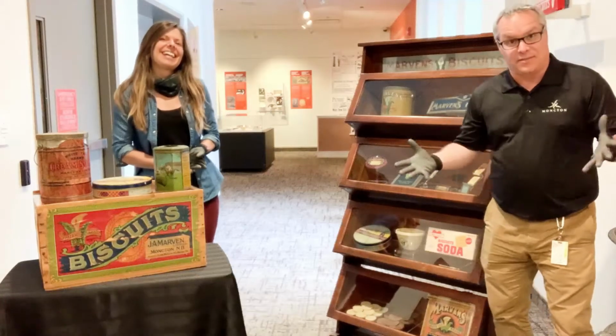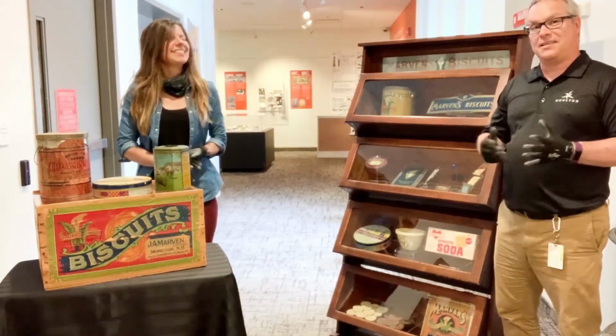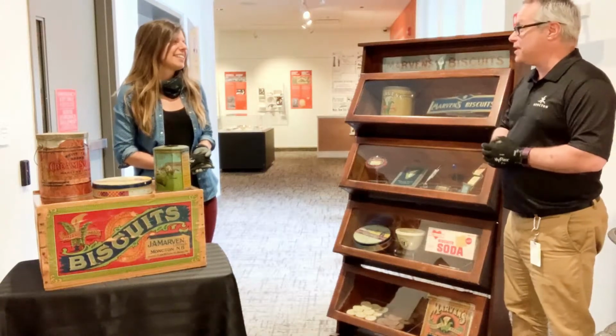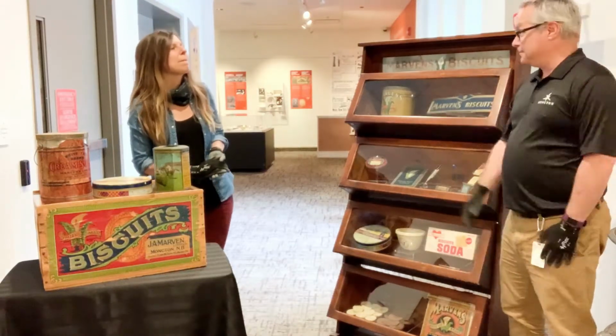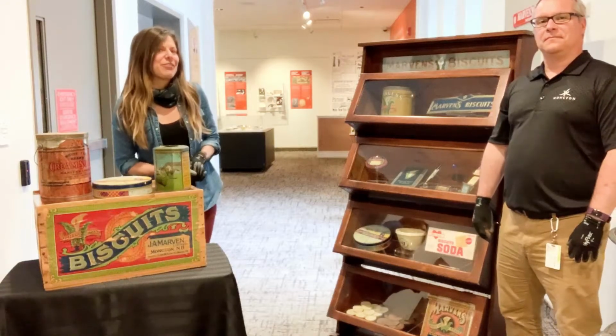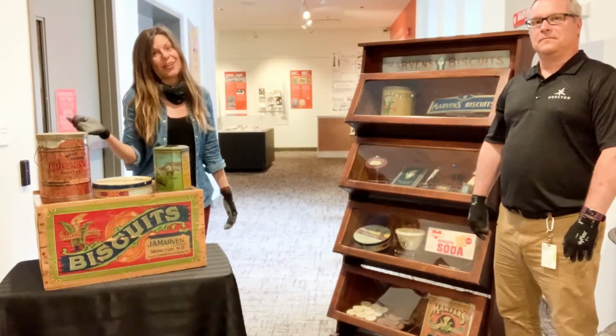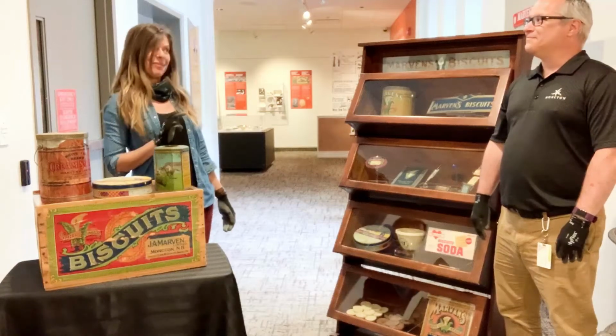Marven's Biscuits Limited. So an old business from Moncton's past, started at the turn of the century by Mr. Joseph Marven. C'est ça, Joe Marven. Ça avait commencé au début des années 1900, puis ça continue jusqu'aux années 70, fait que ça se peut bien que vous vous en souveniez un peu de leurs biscuits.